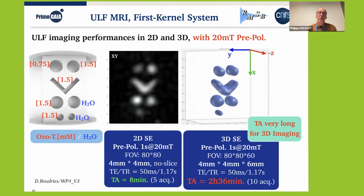This is a result on a small phantom with different frames to show the proper encoding of the image. And you can see that for 2D, it's okay. It's an acquisition time of about 5 minutes with a good contrast. But trying to do 3D, due to the preparation time, it took a lot of time. It's more than 2 hours, nearly 3 hours for 3D imaging. This is not compatible with what we want to do for MRI, for example.